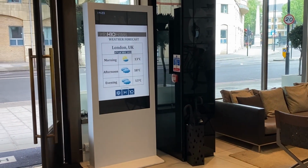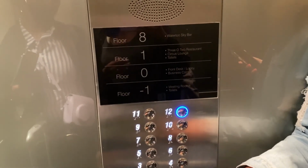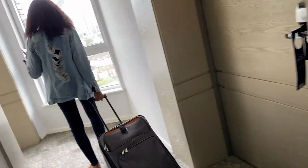But it is super cold in London. Do y'all see that temperature? It was super cold. So my sister booked a room on the top floor. She bougie like that. It's like penthouse suite status. So here is the room tour.